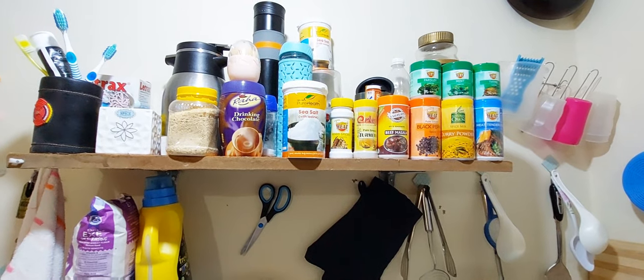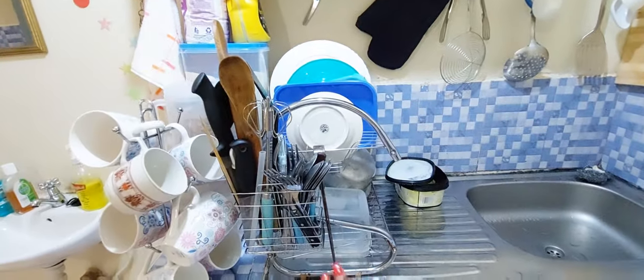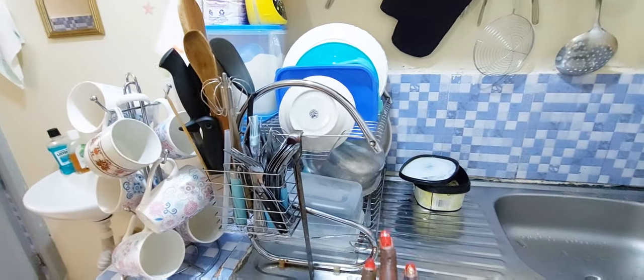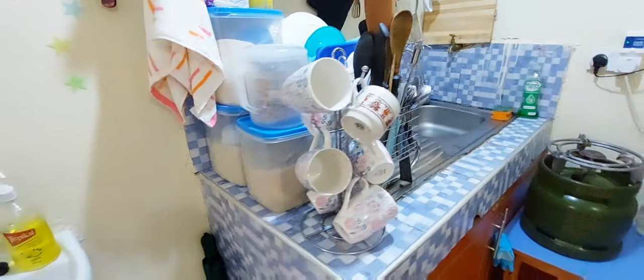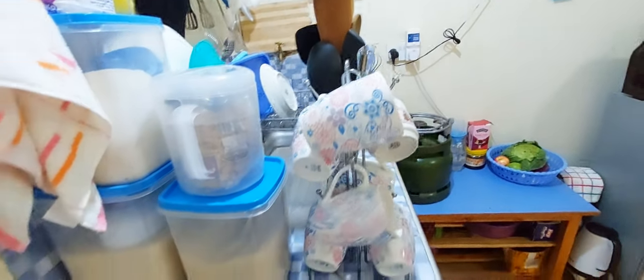I mean, spices cannot miss in my house. So on this side, this is my dish rack, where I put all my utensils and whatever. Then this is my cup organization area. Here, the whole of it, as you can see.